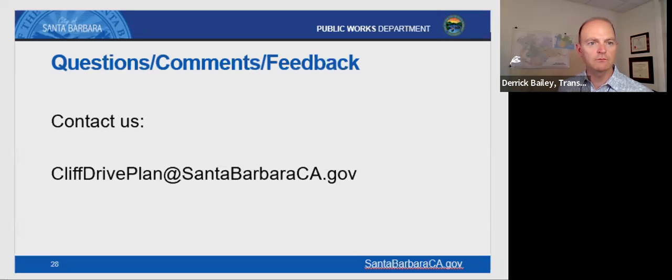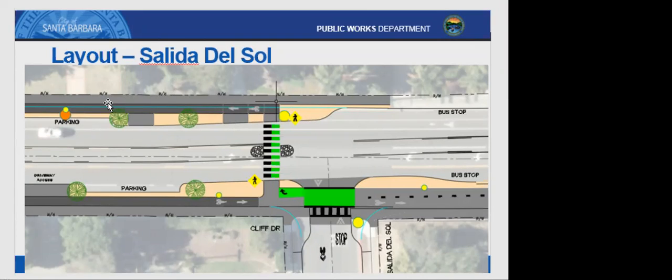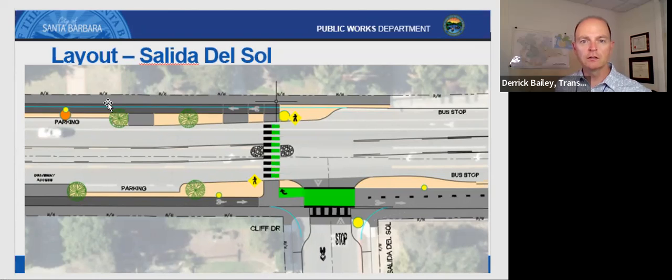I'm going to go back to that image showing Salida del Sol. Currently, the overhead lines on the north side of the road start just west of Salida del Sol. So kind of this area where my cursor is hovering over. Once those overhead lines are gone, then we have the space to implement this project. So yes, we actually need that undergrounding to happen in order to implement this project.